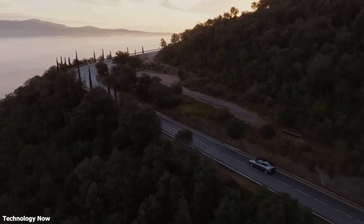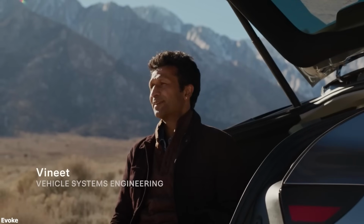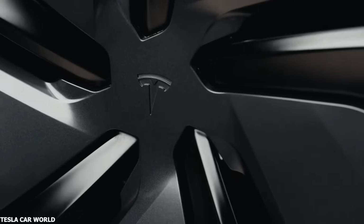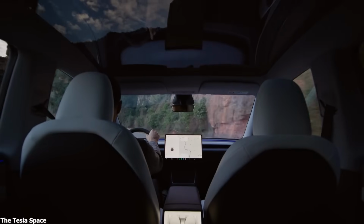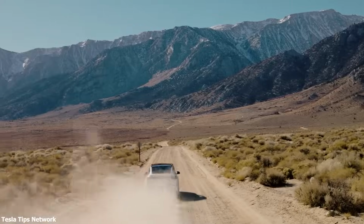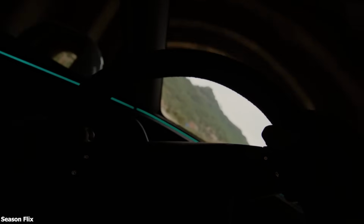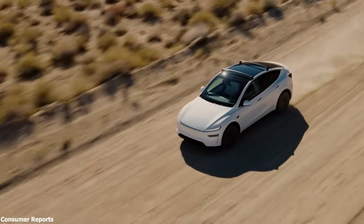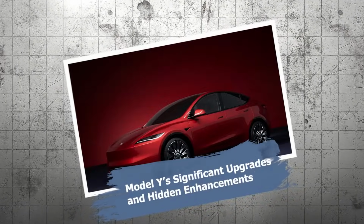In the US, the price starts at $60,000, while Canadian buyers will pay around $85,000. In Europe, the vehicle is priced at €61,000. Despite the higher price tag compared to previous versions, the new Model Y has seen massive demand. Tesla has already received over 130,000 orders in just 16 days after the launch in China alone. This overwhelming response underscores the car's growing global appeal, solidifying its place as one of Tesla's most successful vehicles to date. Model Y's significant upgrades and hidden enhancements.